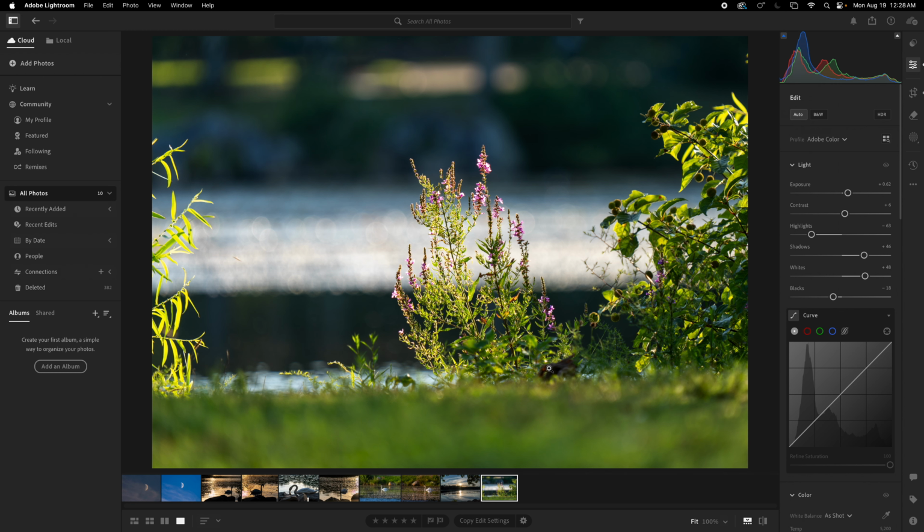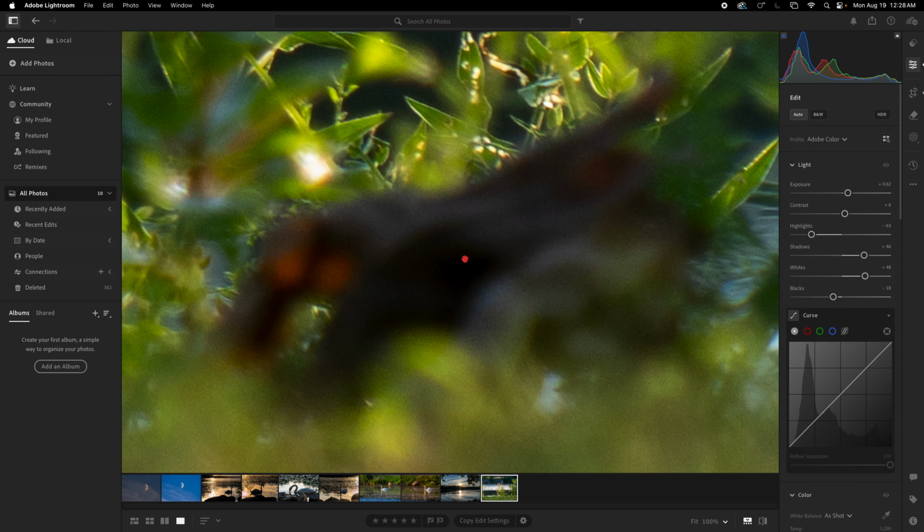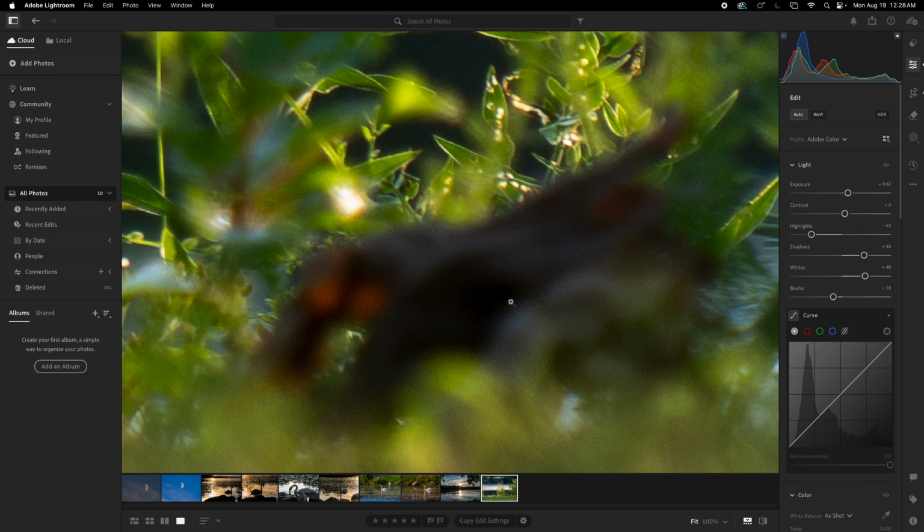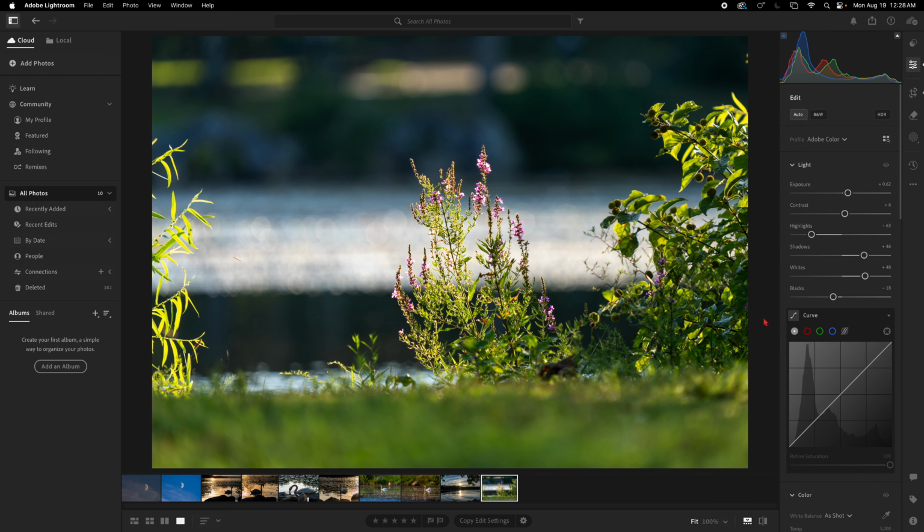Wait, what is this in here? Oh, it's just a leaf? I thought it was an animal or something. It's just a leaf. Right? Okay. And I think that's pretty cool.